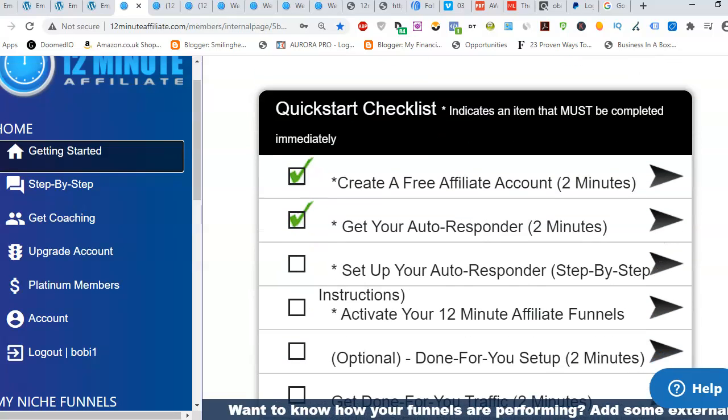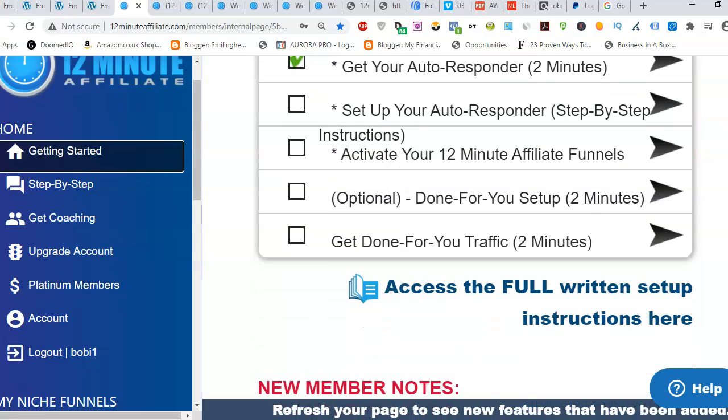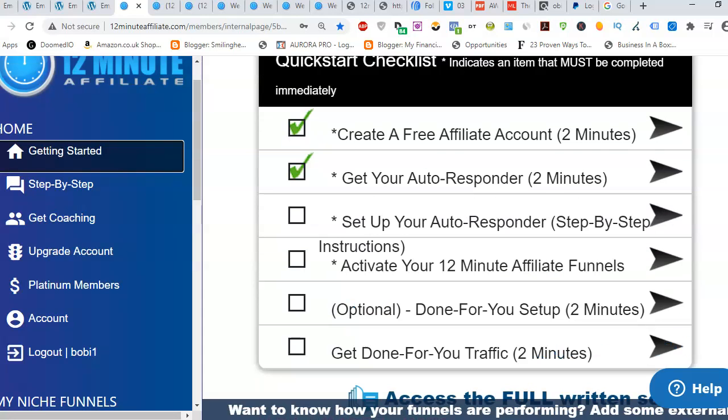So that's your quick start checklist. You need to create your accounts, get your autoresponder set up. That's your Aweber. If you don't have an Aweber account, you would set that up in here. You set up the autoresponder for the messages to follow up automatically. That's this step. You activate your funnels. You have an optional done for you. If you didn't want to do these steps yourself, or you're a technophobe, you could actually get these steps done for you by this company. And you've got your done for you traffic. Okay, that's all there. They're quite straightforward steps.